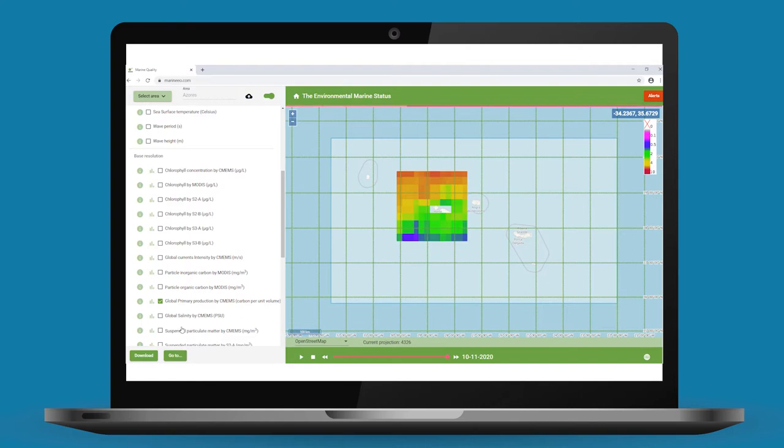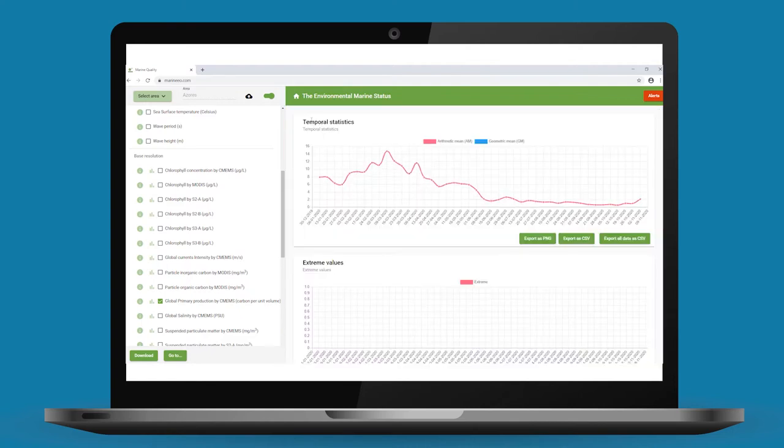The first graph provides the temporal statistics for every week in the considered period. In this case, we are displaying arithmetic means. Each dot provides a measurement for a given week. We can change parameters, for example for chlorophyll, and in this case we have both arithmetic mean and geometric mean.